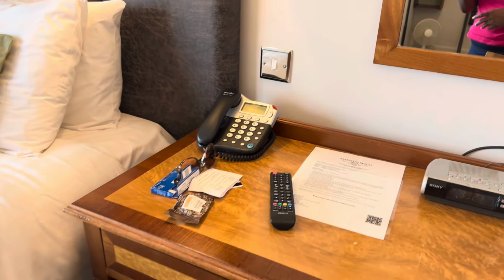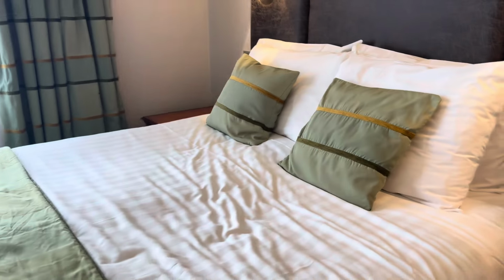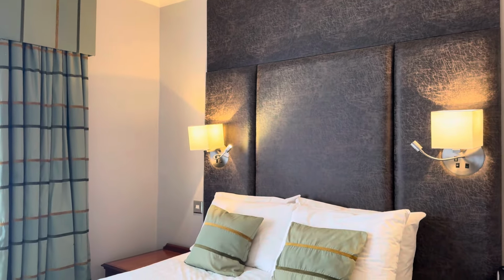You could also go downstairs and eat. So they had an actual kitchen there where you can like order. But yep, the bed was nice and comfortable. I watched a lot of UK news. So yep, this is my hotel.